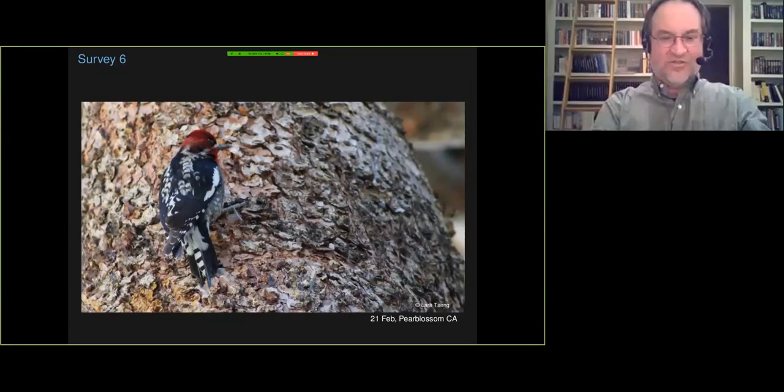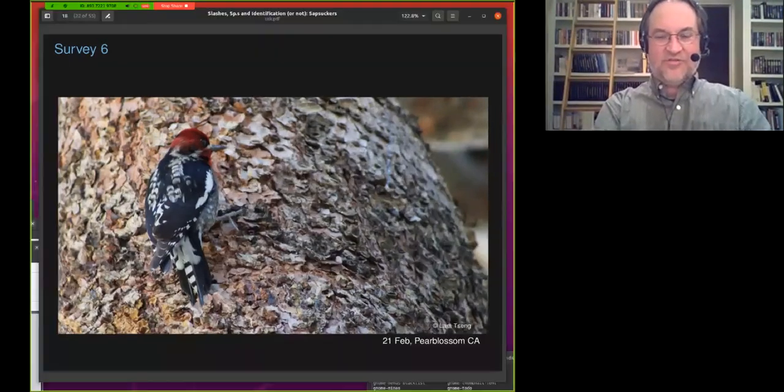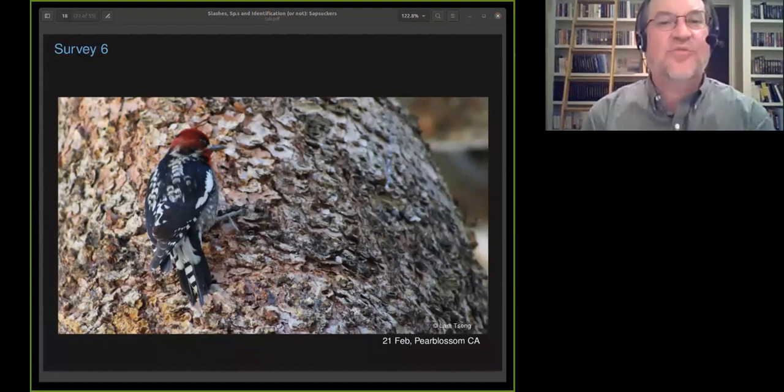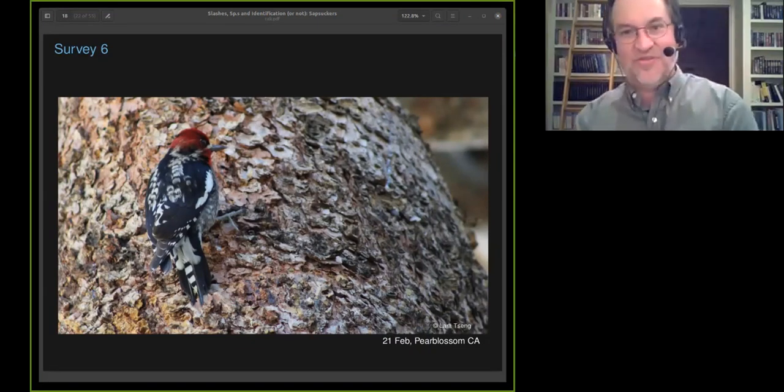Okay, so now let's do survey 6. Let's see the results for survey 6. There we go. Okay, Williamson's, red-breasted, and so on. So most people said red-breasted, 63%, which is fine. That this is a red-breasted. A few people said red-breasted / red-naped, which is putting in a slash is always fine if you're not sure.